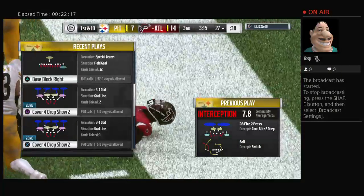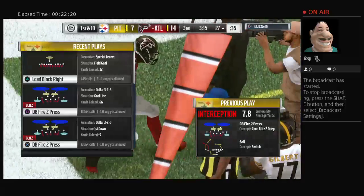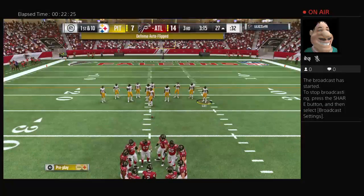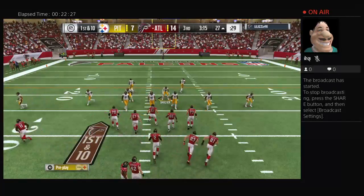So we get set to start this third quarter. Here's the Falcons offense now. First possession of the third quarter, an interception, so maybe a second-half tone setter. Indeed, and not the tone they wanted to set.